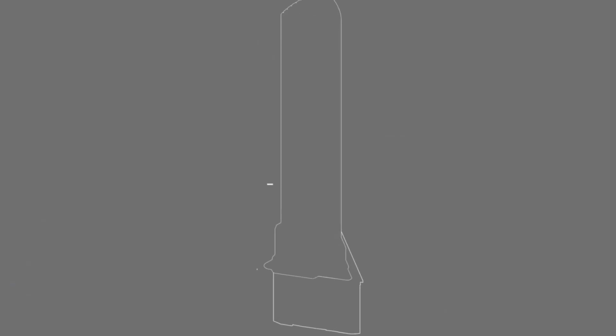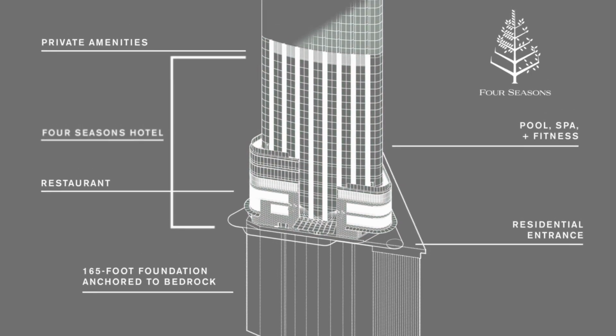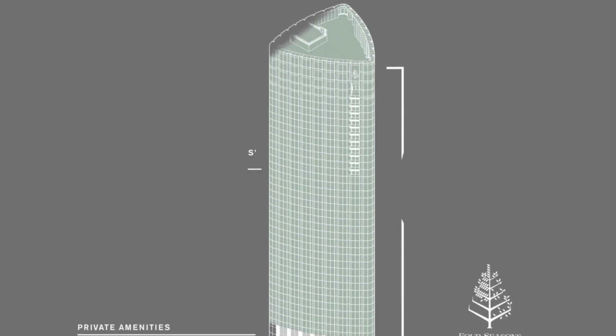They finished it a couple years ago, but it's not sold out. So there are still units available from the developer and also just people reselling their condos that they originally bought from One Dalton. So there's 215 hotel rooms, and then above that you have 174 condos for sale.